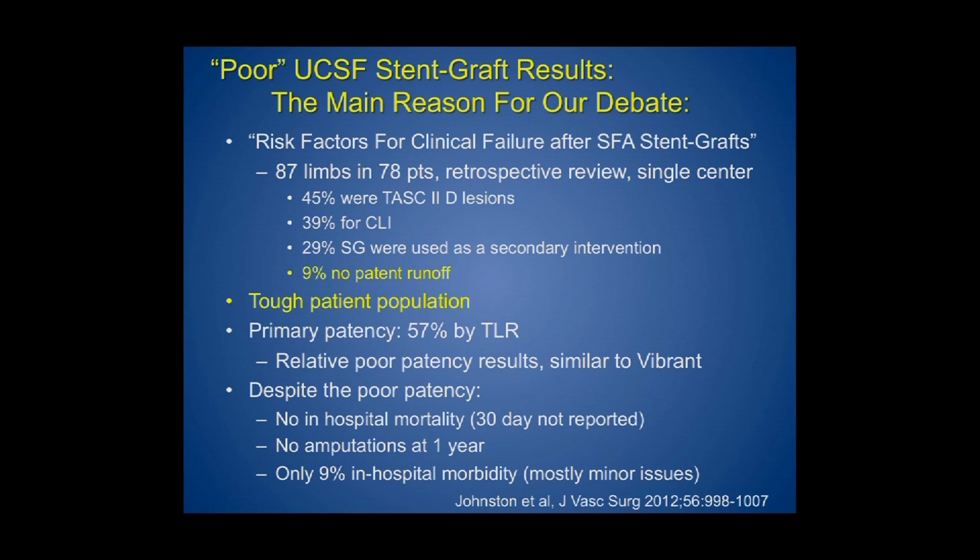9% of patients had no patent tibial runoff at the time of the procedure. So you're setting up for poor results, and the patency was worse, about the same as Viabahn, but not horrible, 57% by TLR at a year. And this is, you know, sort of what you'd expect. But despite the poor patency, there was no in-hospital mortality, there were no amputations at a year, and only 9% in-hospital morbidity, which included things like UTIs.